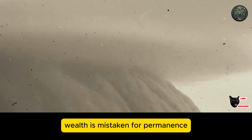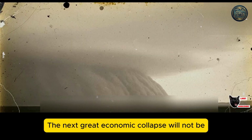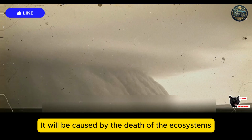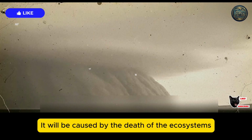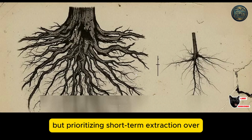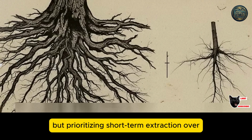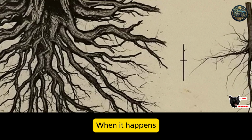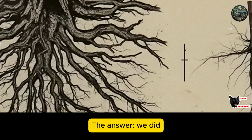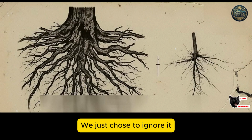The next great economic collapse will not be caused by finance, war, or politics. It will be caused by the death of the ecosystems we rely on. Not lack of technology or knowledge, but prioritizing short-term extraction over long-term sustainability. When it happens, people will ask, how did we not see it coming? The answer, we did. We just chose to ignore it.